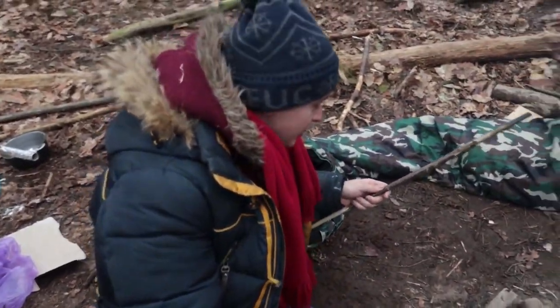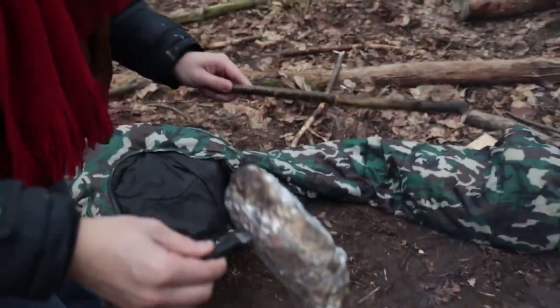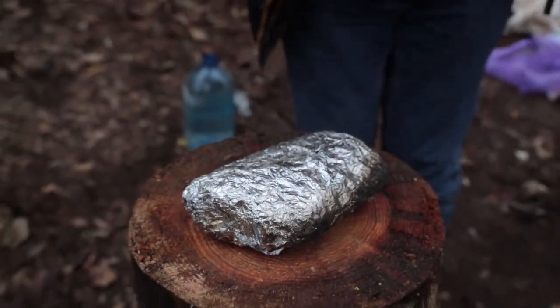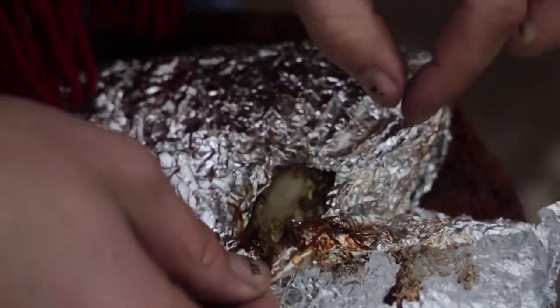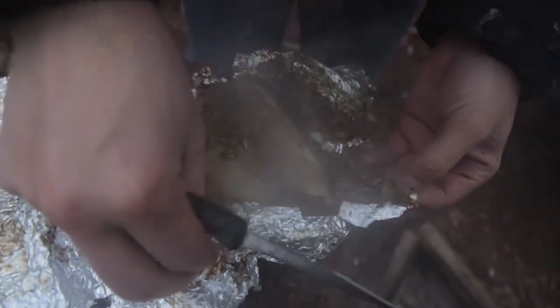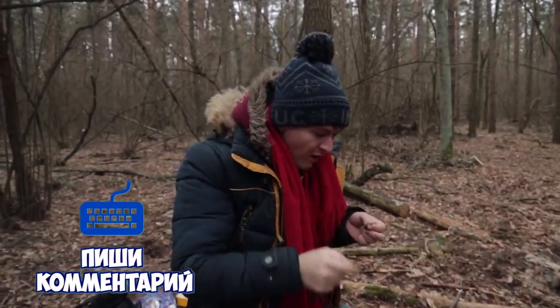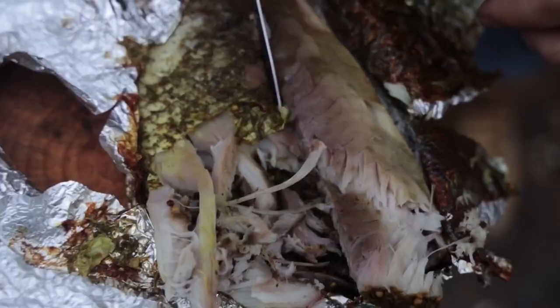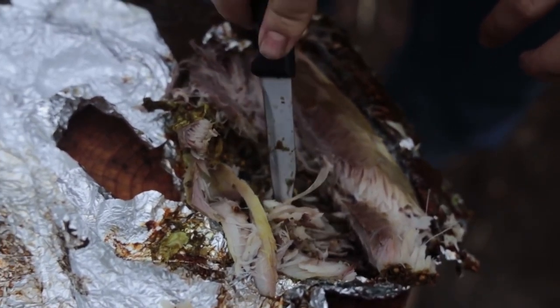Well, I think our fish should be ready by now. It smells great. Yes, and I think it even slightly burnt. I was afraid that it would be raw. Wow, look at this. It smells delicious. Write in the comments, have you ever baked fish like this? Look at the steam. Inside we put pepper and garlic, so now with a full stomach, we can go and continue to work.